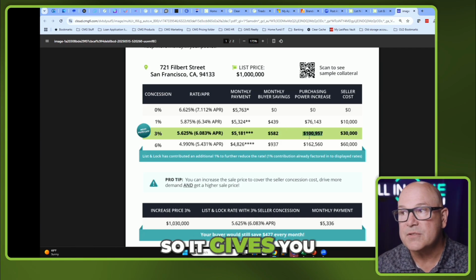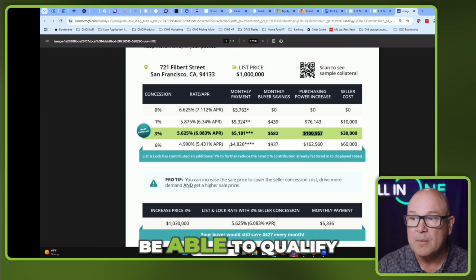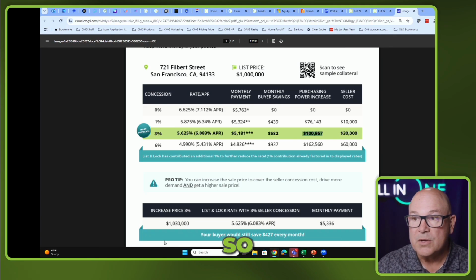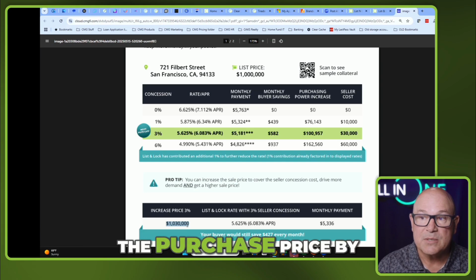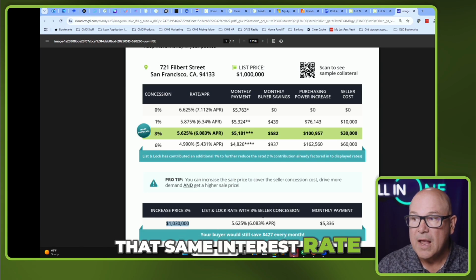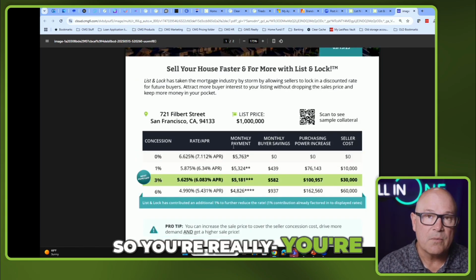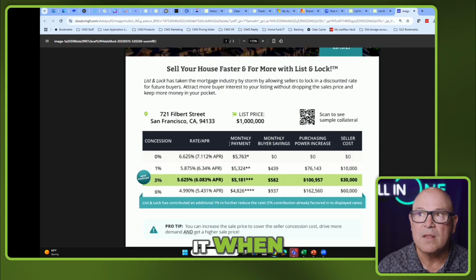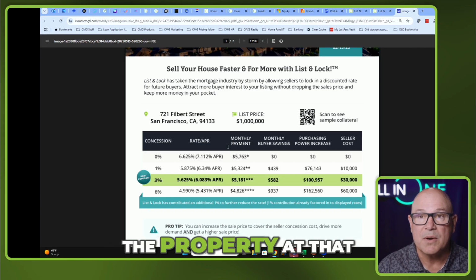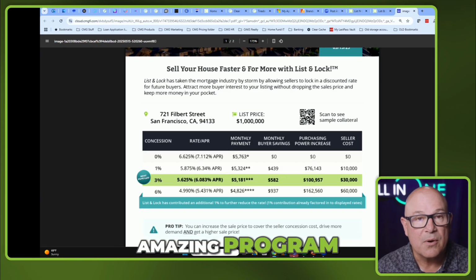So it gives you the opportunity to get more people in on this property and be able to qualify for it. You can also increase the purchase price by that $30,000 and offer that same interest rate and really get a lower payment. So you're basically paying for it when the buyer actually buys the property at that higher price. So it's a really amazing program.